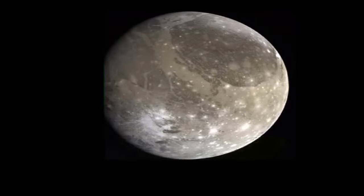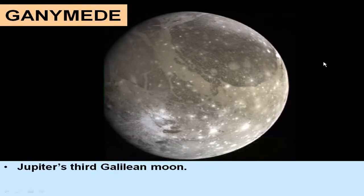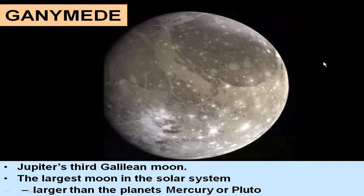We move on to the third Galilean moon around Jupiter, and that is Ganymede. It is the largest moon in the solar system. It's larger than the planet Mercury or the dwarf planet Pluto. Much larger than Pluto.